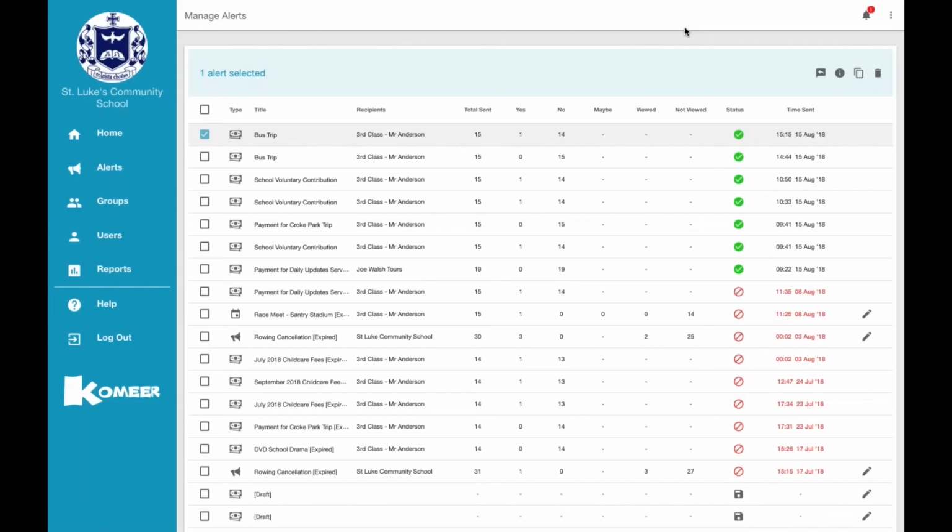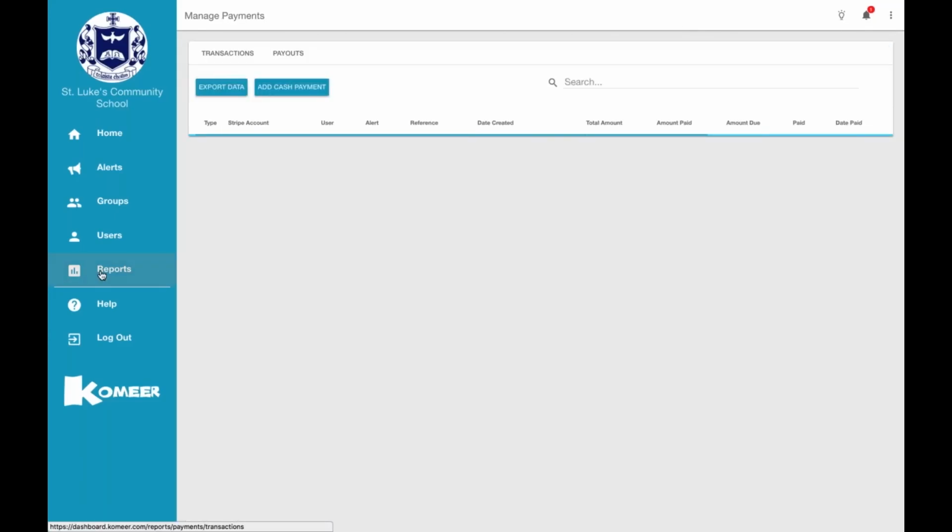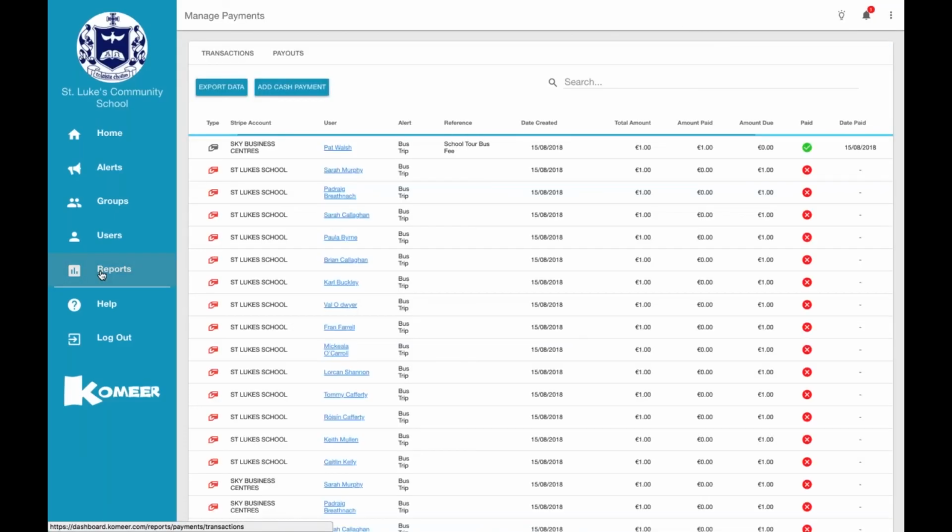I also have reports, and on the reports, we've tried to present this information to you as simply as possible. On the main transaction screen, you'll see a detail of every single user and what they've been billed. You can see the amount they've paid, the amount that's due. The green symbol means they've paid and when they've paid. Again, you have options to export that information out if you wish, and also export data, sorry, here.